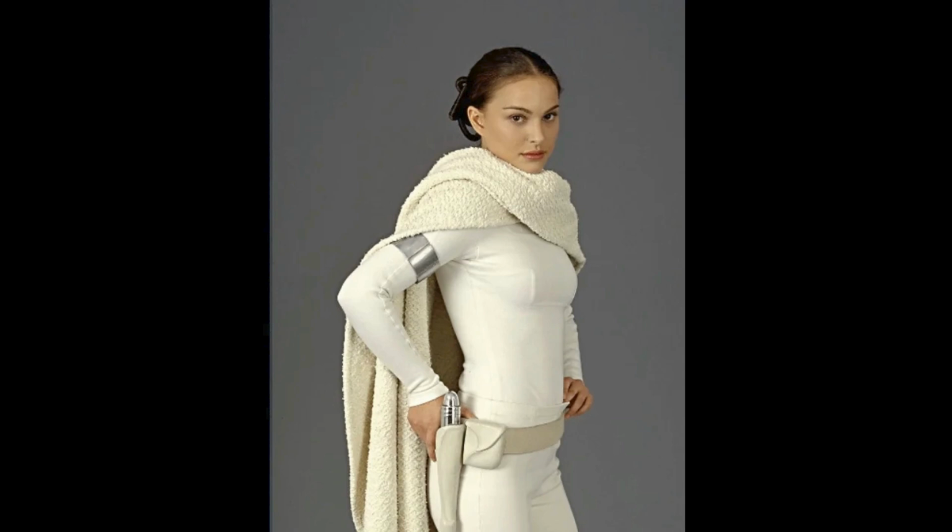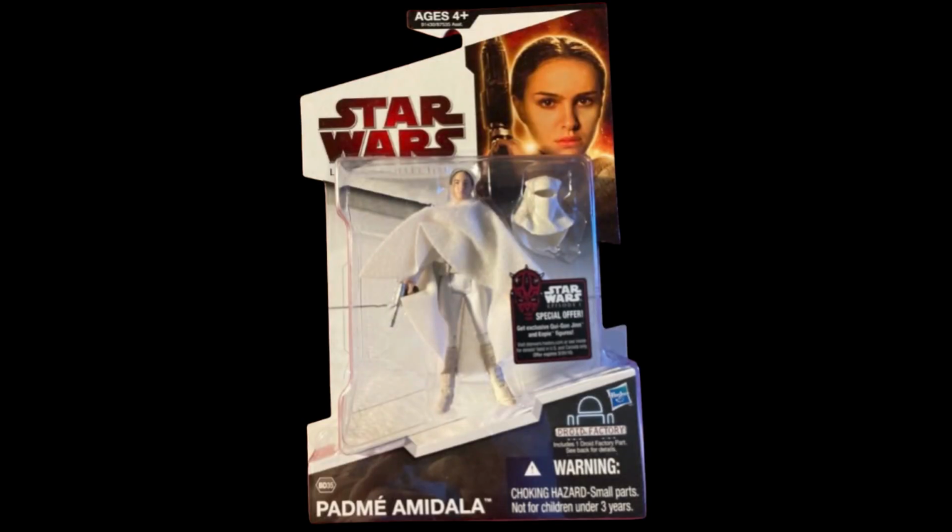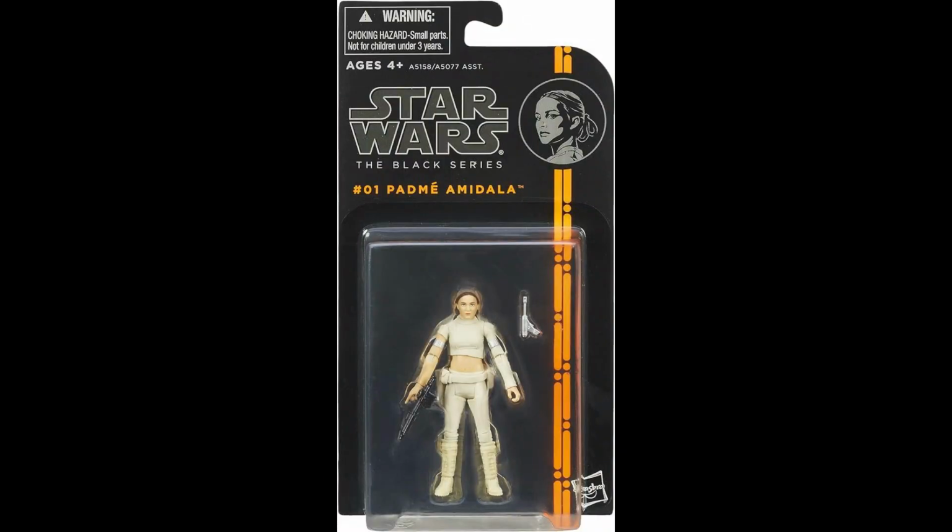So this is what I think about when I think of Padme in Attack of the Clones. And the last time Hasbro put out this version of Padme was in the 2009 Legacy Collection. And if you think the arena version is the more iconic look, they did put out a Black Series 3.75 version of that Padme. But again, I still think the full version of that outfit is still the more iconic look. But let me know in the comments if you disagree.